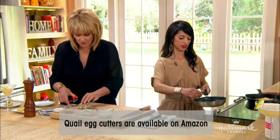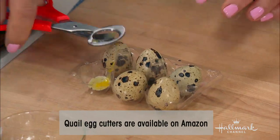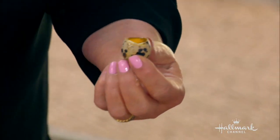I was so nervous. You need two of them? I like this little cutter. Already broken. This is fancy party food, isn't it? It really is, where they walk around and they have a little tray. Look, I got another one. We're going to do a do-over.